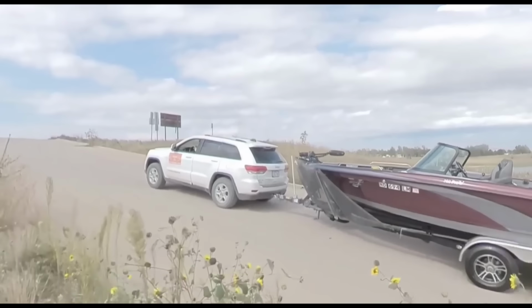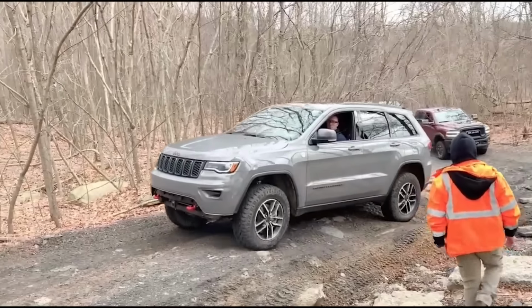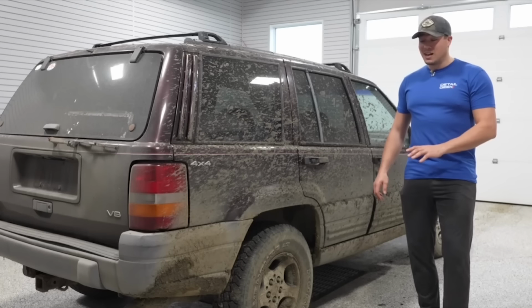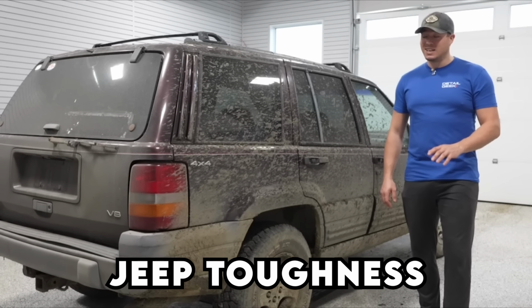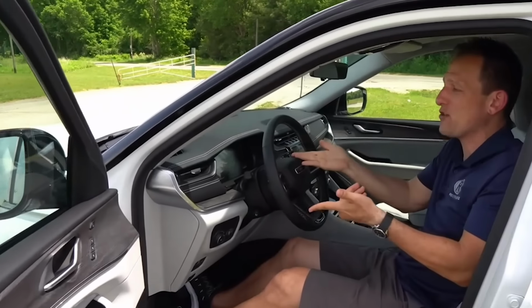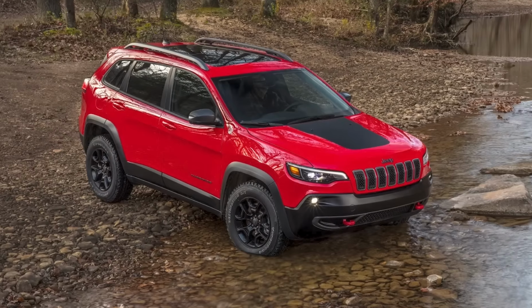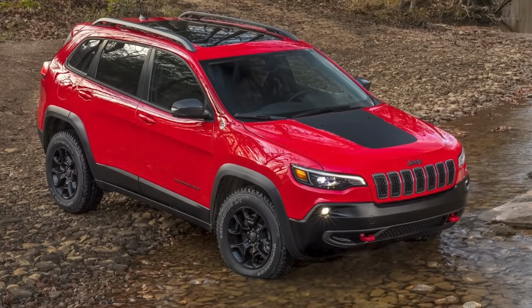Remember that owner from the Hook who drove his Grand Cherokee 384,000 miles on the original everything without a rebuild? He did that on an older generation with older technology. The 2021 took that same Jeep toughness and wrapped it in a decade of modern engineering, and that is exactly why it sits at number 1 on this list as the single best Grand Cherokee ever made.